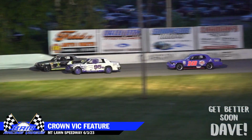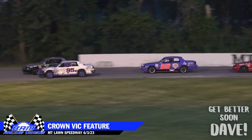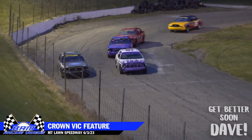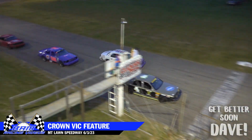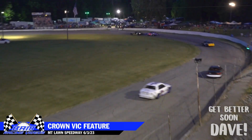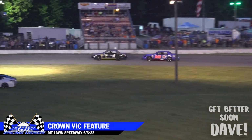Kyle Evans with a massive run, and into the short turn out of the dog leg. Kyle Evans in the 4-car looking to take the lead for himself. It's going to be 5 laps to go as they cross side by side for the lead. Kyle Evans takes it for himself, new leader. Kyle Evans, Hoppus, and Evans, 1 and 2.